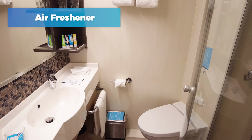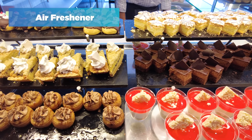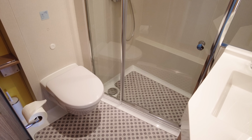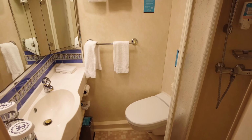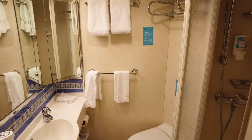Number 11 is air freshener. One of the best parts of a cruise is all the delicious food you'll be enjoying, but all that food has to go somewhere. Sorry, spoiler alert. If you're worried about having a stinky space, many cruisers recommend bringing a cheap air freshener to keep in your bathroom. You could bring something like Poo-Pourri or simply an old-fashioned car air freshener. It works just as well.